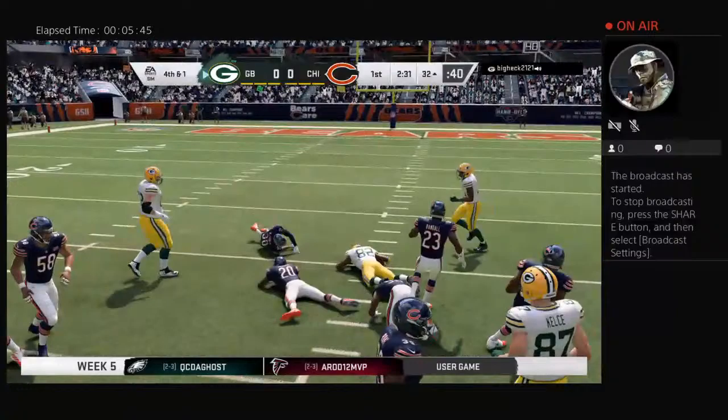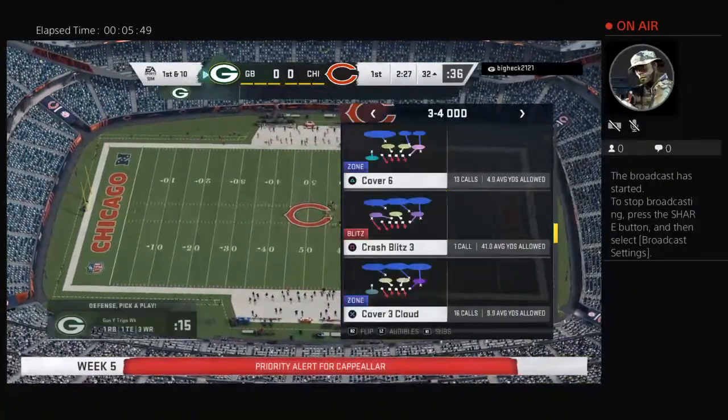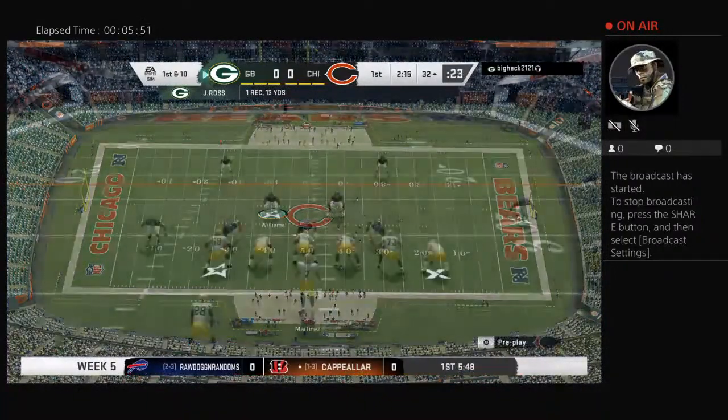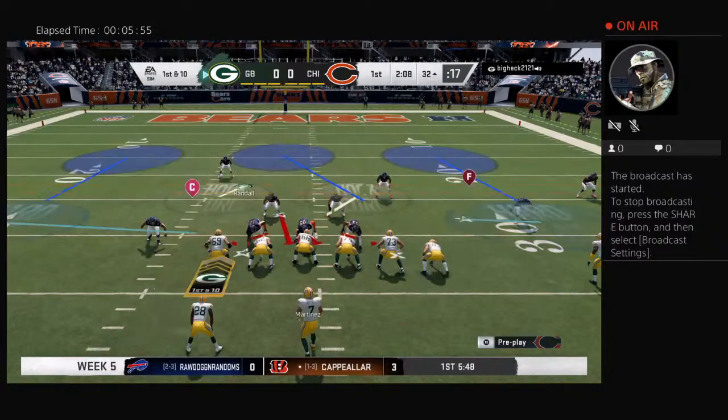A nice opening right away as he'll maneuver his way up to the 32-yard line. 13 yards, first down, Packers. From the 32 now, here's 1st and 10.